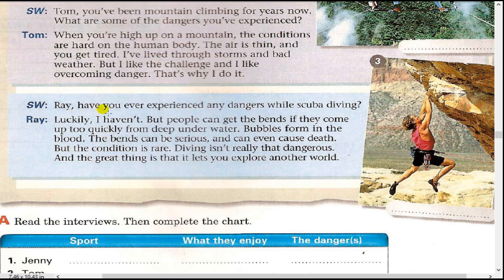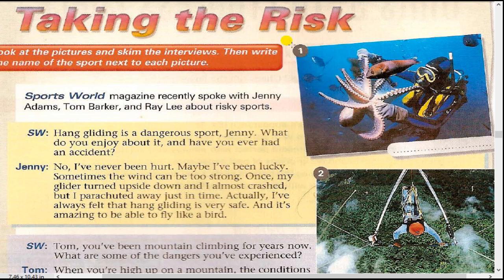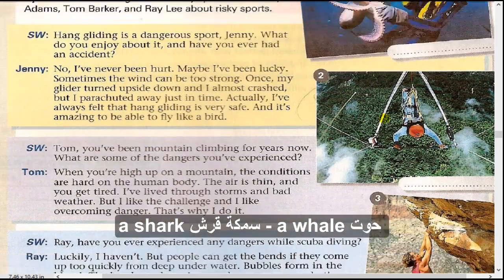Ray, have you ever experienced any dangers while scuba diving? You're doing scuba diving. So you dive in water and maybe you will see a shark, a whale, something like that.